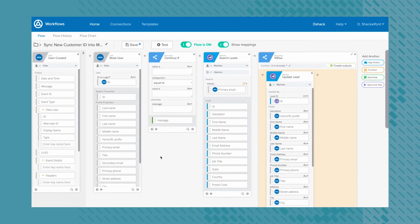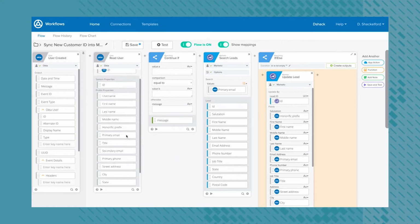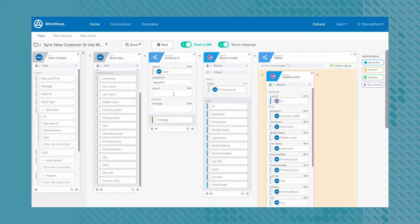And if, for example, we only wanted to move forward with this flow if the person was from Oregon, we could feed their state there, test it against the state that we want, and then if it did match, the whole flow would continue, and if it did not, this flow would end. This is also a place where you could put in a check for custom terms of service or other consent-related metadata on the user's profile.